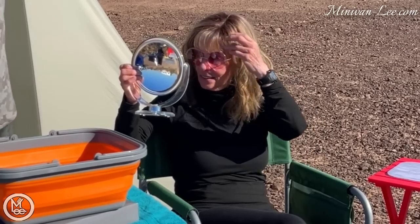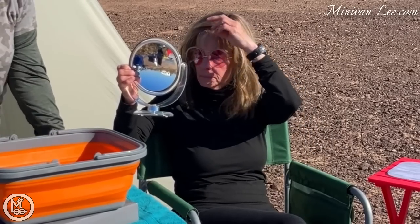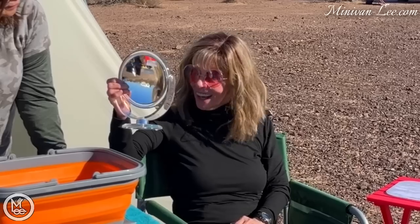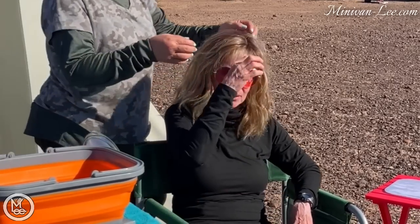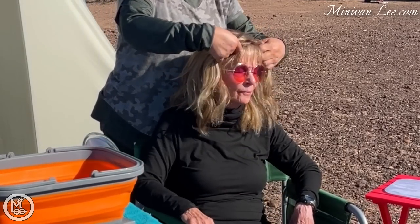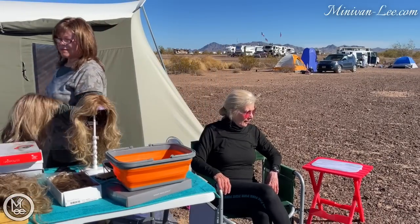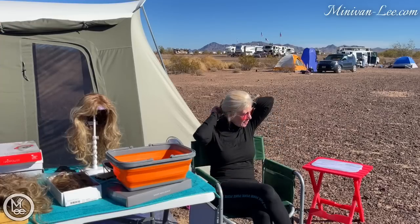Oh, I like this. It would look bigger on her head. Oh, look at the scalp on that one. That one looks very real. I like this one. That looks good. When you can see the scalp like that, it makes it look really nice. And the front is a big deal too. Lace and silk. Those are the words we call lace front. Lace and silk.